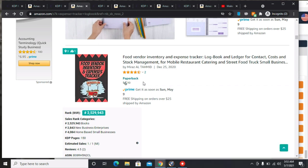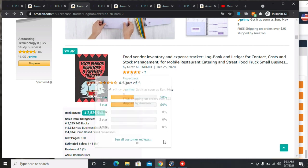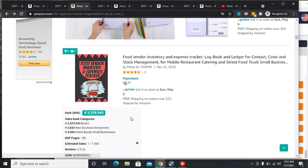If people are searching for expense tracker logbooks and they come across this one, it already has a review as well as it has a lower price. So tell me, do you really expect a person to go for a higher price like yours with no review? Or are they gonna go for a lower price like this with review? So you have to think about it. If you've made several sales at a lower price and you already have reviews, then can you increase the price of your book?